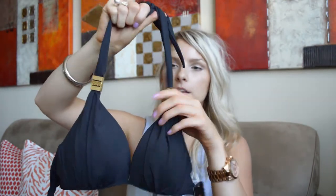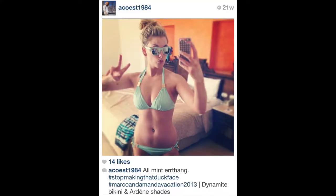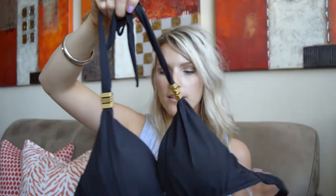And then before I even got that Ardenne bikini, like a week earlier, I picked up this top from Dynamite. Now I already have this swimsuit in like a mint green. I'm not sure if you would have seen it in my Riviera Maya Mexico vlog several months ago, because I had it back in March when I went there. But I saw this on sale at Dynamite, and I thought, you know, you can never have too many black tops, black bathing suit tops or bottoms, because you can mix and match them.